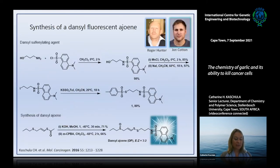And this synthesis was done in the MSc project of Jonathan Cotton, and again, together with Professor Hunter. We first of all generated the dansyl sulfenylating agent, and this was done quite routinely, starting from 3-aminopropanol with a series of reactions that involved dansylation, mesylation, iodination, and finally tosylation.